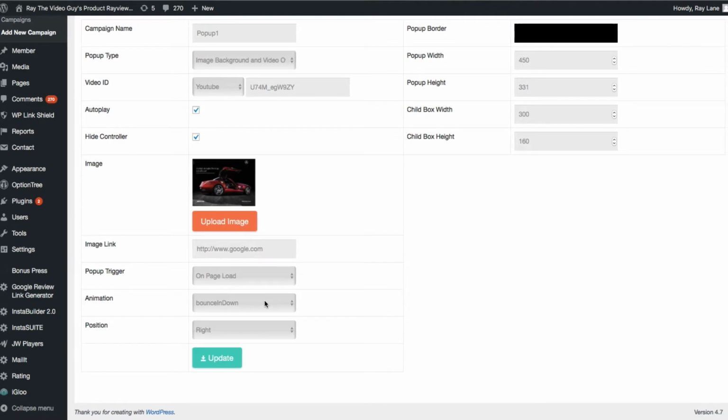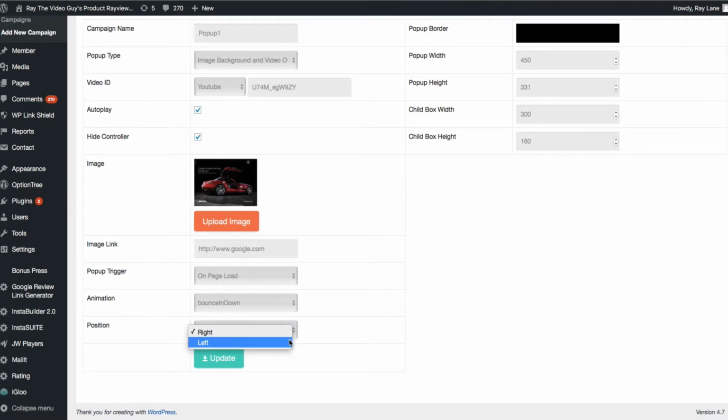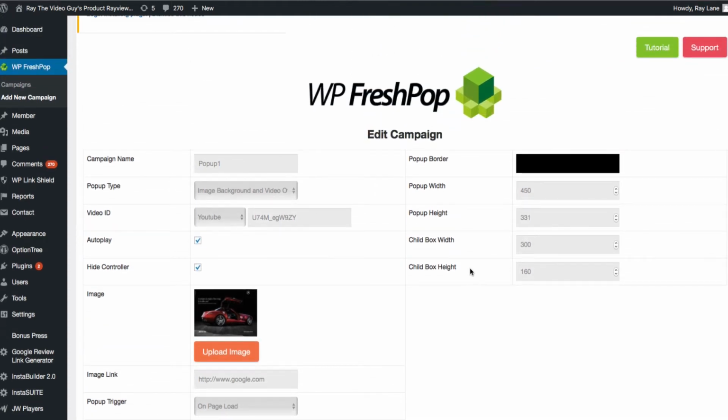Then you can choose an animation and a position. So you can do right or left bottom corners, and I'll show you the animation in just a second. You can choose a border for the pop-up, so you just come in and choose the color that you want. You can choose the width of the pop-up itself, as well as the width for whatever's inside there. So if you've got the image background and a video, this would set the size of the image for the whole pop-up, and this would set the size of the video, which I've got to 300 by 160.